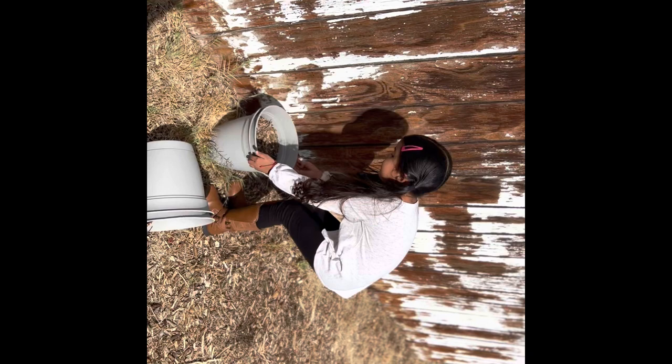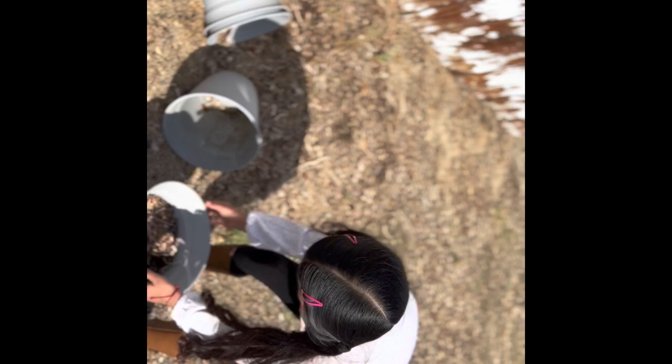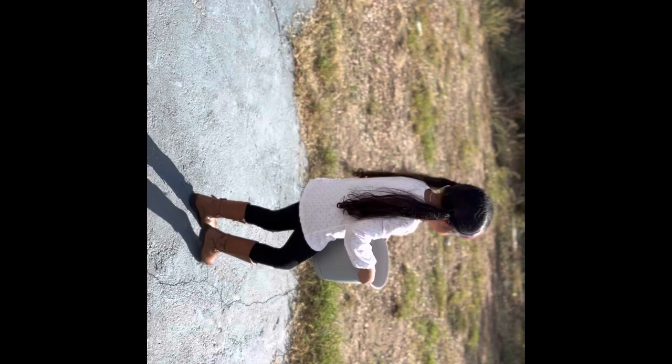You want to use it for something? Yeah, maybe we could. Be careful. Is it too heavy? Whoa, you got it. Stop it into a river. Want to make a river? Sure, let's do it.